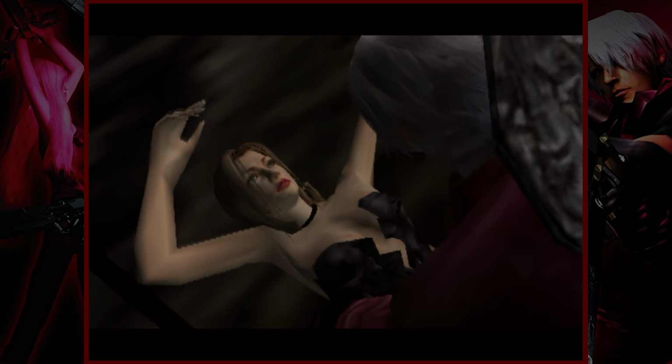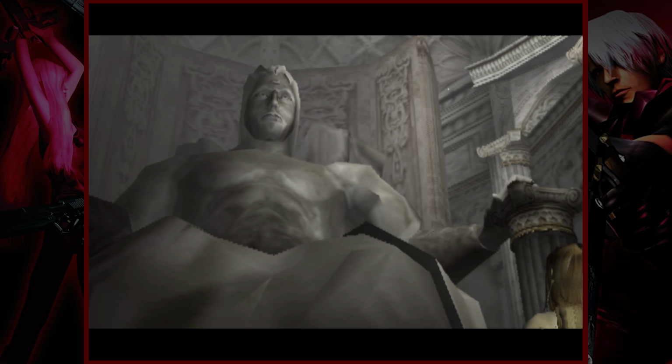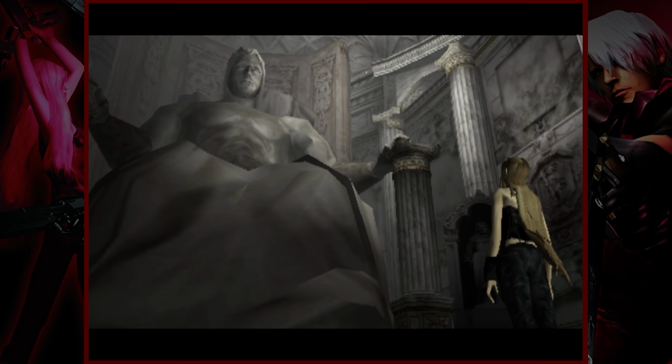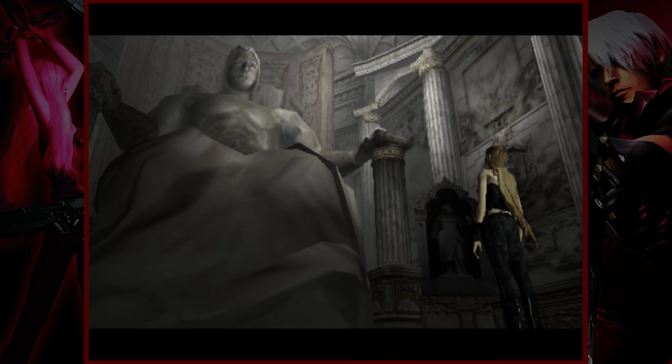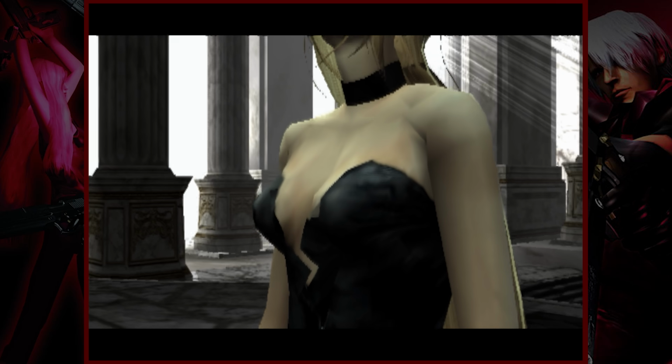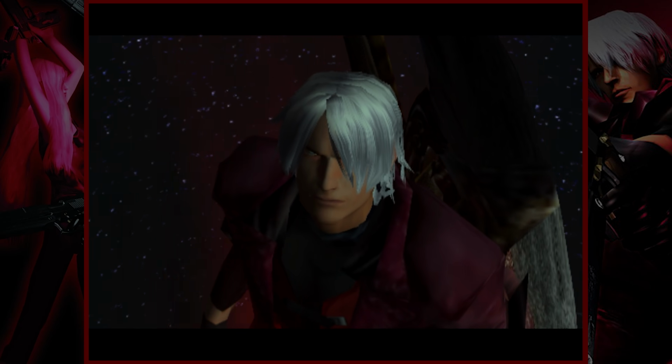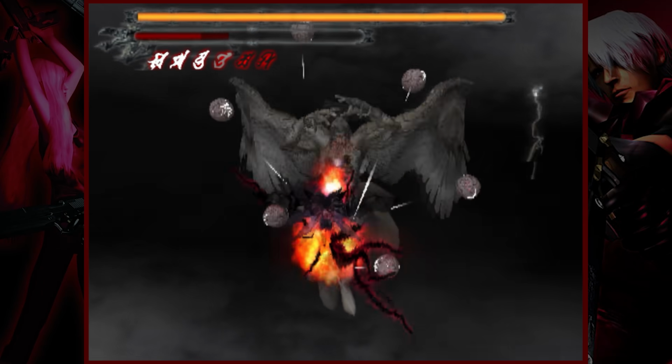So there was little dimension I found in the plot, although I also never read the Divine Comedy, the work this game was inspired from, so maybe if I read that I will understand a few more things. Otherwise, no, this plot's pretty simple. A classic good versus evil that ends with Dante facing off against Mundus in a Space Harrier reference.